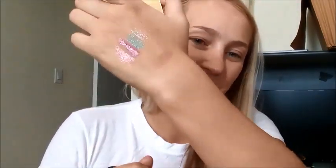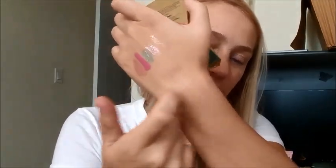Really, really pretty highlighter. That's really pretty. It kind of blends out into almost nothing, but there's still a little bit there. I don't know if you're meant to swirl these together to make more of a glowy bronze look, or if they are meant to be used separately.